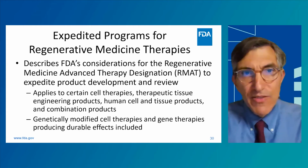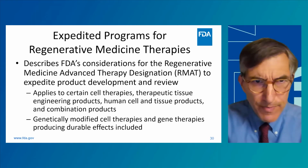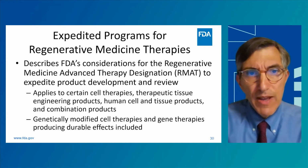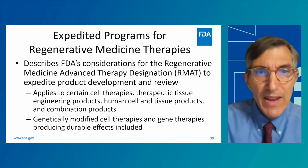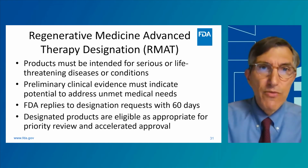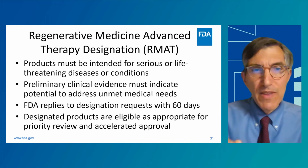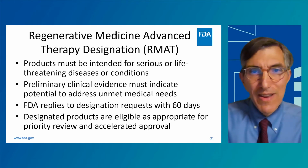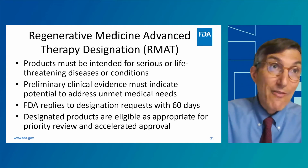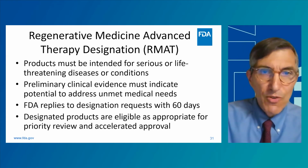But the regenerative medicine therapy guidance, which applies to cell therapies that require licensure, therapeutic tissue engineering products. It also applies to genetically modified cell therapies and gene therapies that produce durable effects. That is very similar in many ways to the breakthrough therapy designation, but it's tailored for the cellular and gene therapy products, in part because the clinical evidence that's necessary allows one to look at diseases that may never have been treated before. You don't actually have to show that you're better than a standard of care. You basically just have to show that you're addressing unmet medical needs.